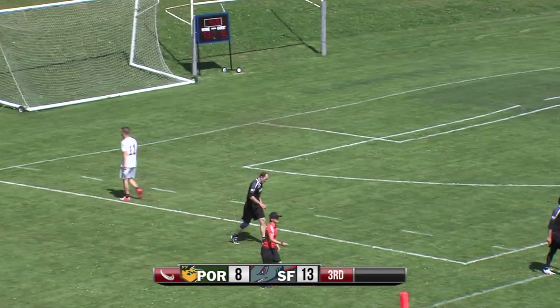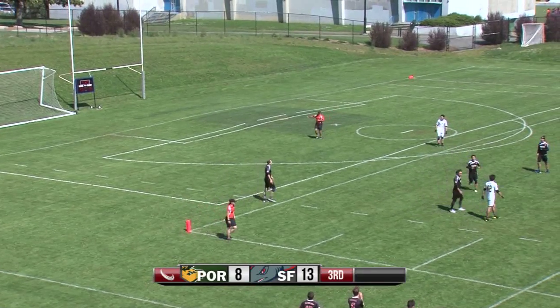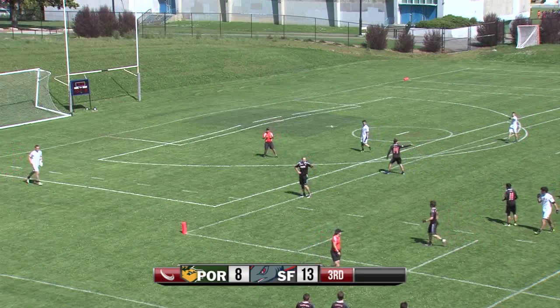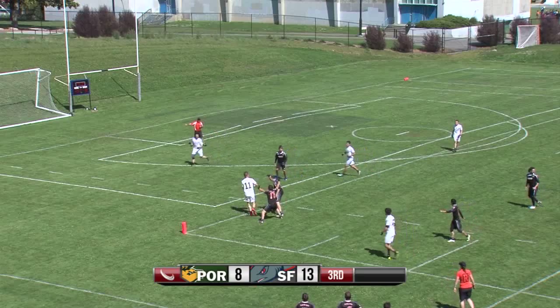Little high. And again, Tyler Boyd Meredith does not get the call he wants on that backhand break. He didn't get that earlier on a similar play. Portland is trying to stop the bleeding here. So immediate double team points from San Francisco.